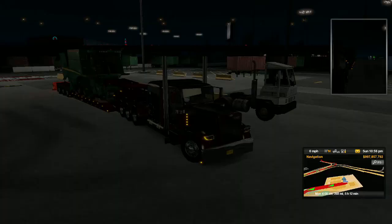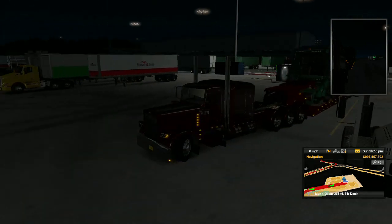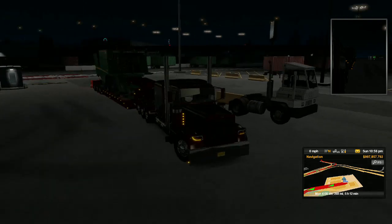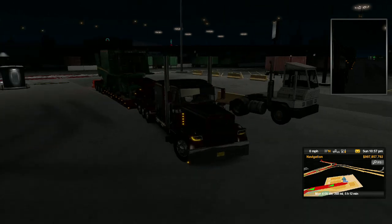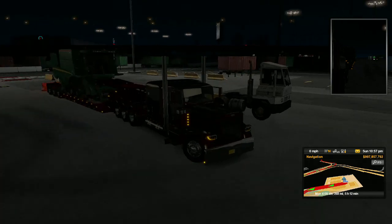What's happening? Back out again with the 389, another ATS video. I've got this custom, I believe it's Fontaine trailer. It's supposed to have a stinger, but as you can see with the modded freight that came with it, apparently they didn't think the stinger would be needed, so they just merged the two together or whatever. I don't know what they're doing. It's looking interesting.